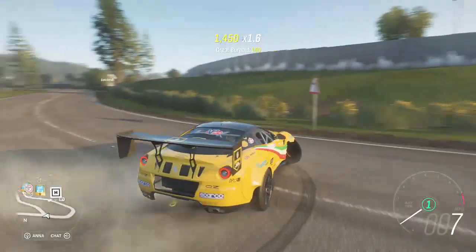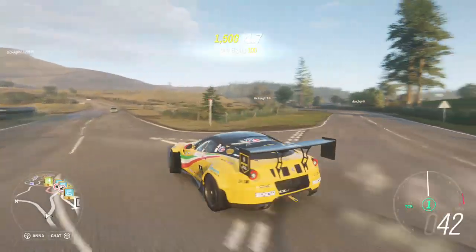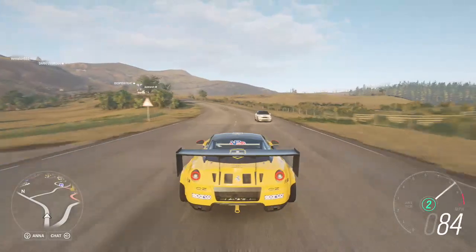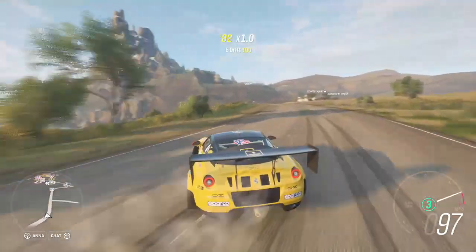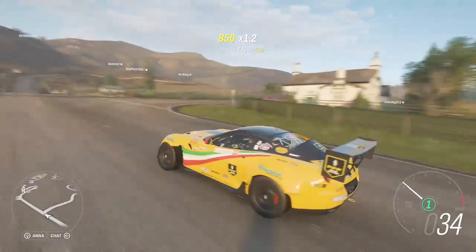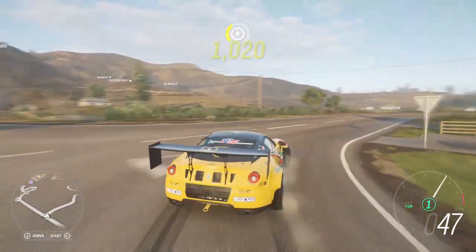But I mean, this car doesn't mean this car isn't good. I mean, it's super easy to get, and it's got a cool history, and it's just a really good looking car. Like the wide body and the Italian flag on the side, I mean, it's awesome.